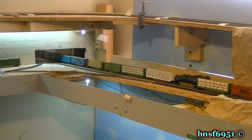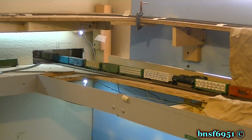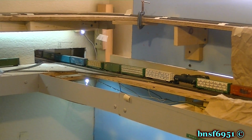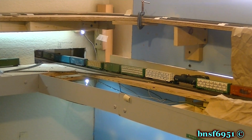This particular subdivision that I am modeling is single track all the way up to, I believe, Williams, and that's where it transfers onto the BNSF Transcon. So right now I will take you into the other room and I will show you the other end of the siding and see how it goes.